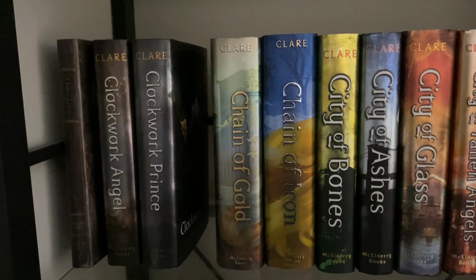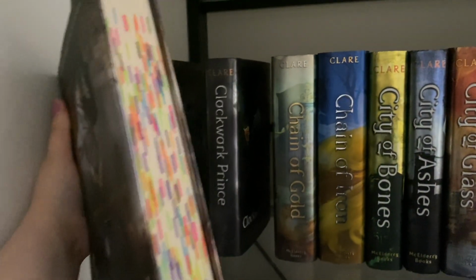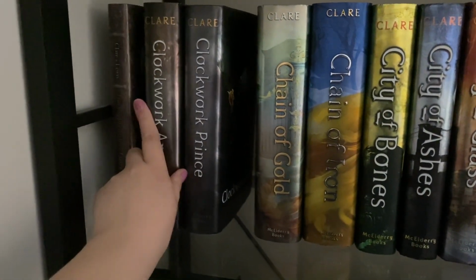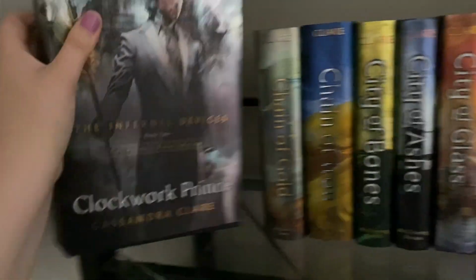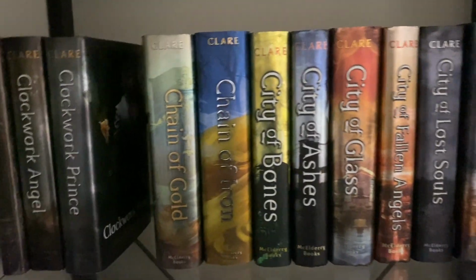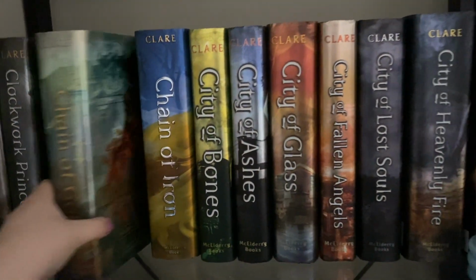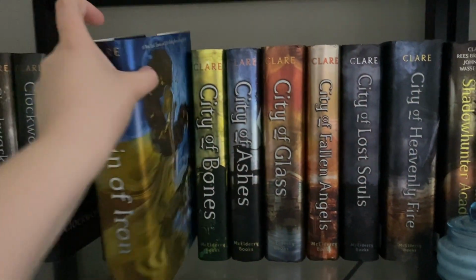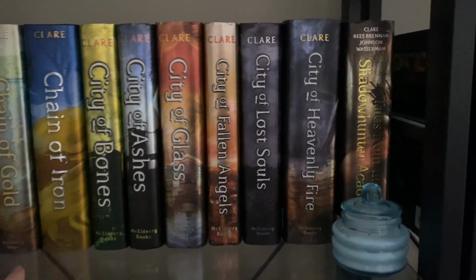Then, of course, I have my Clockwork Angel copy, which is recently annotated, as well as my favorite of the series, Clockwork Prince, which is also newly annotated, and there's an empty space there for Clockwork Princess because I am currently annotating that. Then we have the 2 books in the Last Hours trilogy. We have Chain of Gold as well as Chain of Iron. Then we have the whole of the Mortal Instruments series.